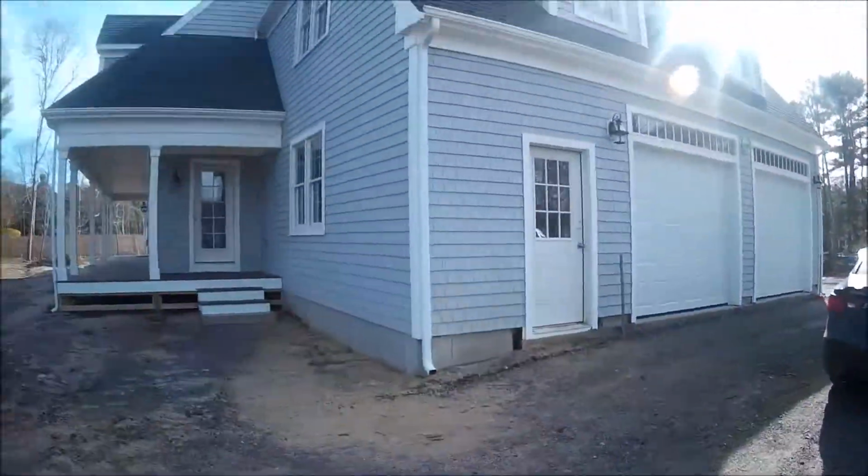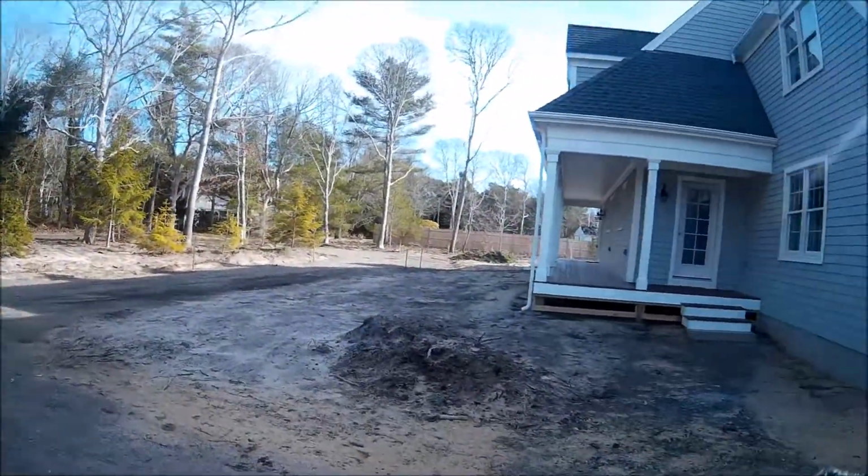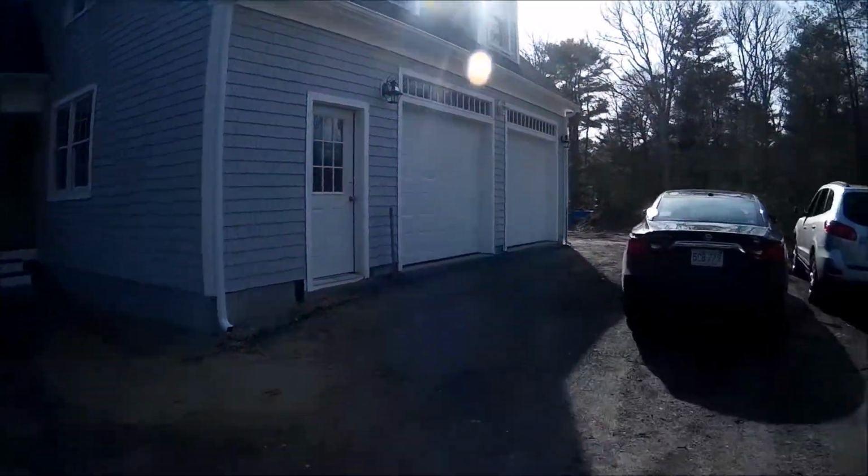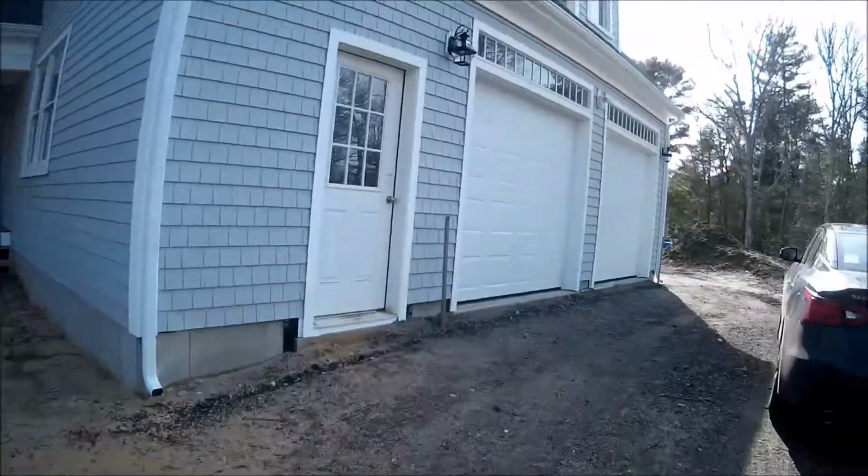Cape house. Starting to come together a little bit. We got the front. Alright, so we walk in. We got a bathroom here. Bathroom.